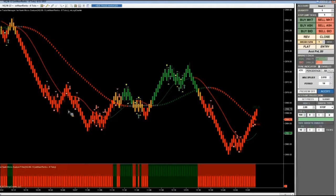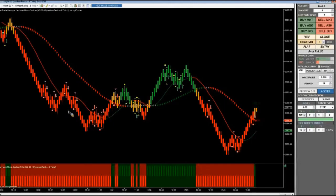Those are warning dots. When those develop, I'll get the audio alert and it will tell me that I have part of the conditions of a scalping environment. When the rest of the market conditions are met, I get a triangle and a hash mark, which is a suggested entry point. Now the triangle tells me that all the market conditions are being met, and then it's up to me to decide whether or not I want to take a signal.